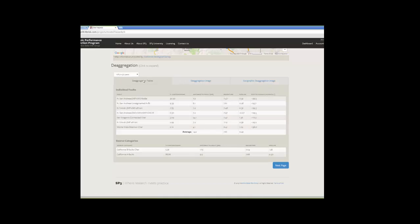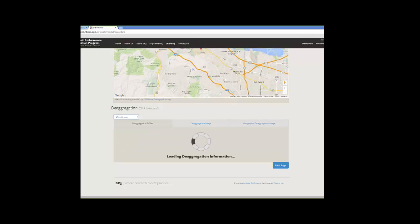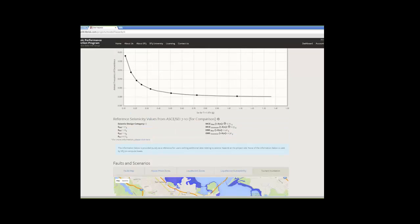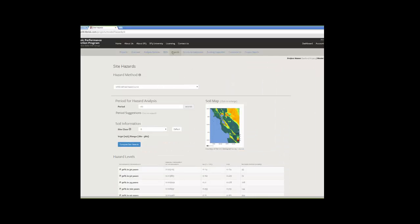And the basic de-aggregation images from USGS are automatically loaded. And you can change it, so 10 and 50, I want de-aggregation for 2 and 50 instead. So it takes a second because it goes and grabs a pretty big amount of information from the USGS server as it does this. There we go. Okay, so we're done now with site hazard.